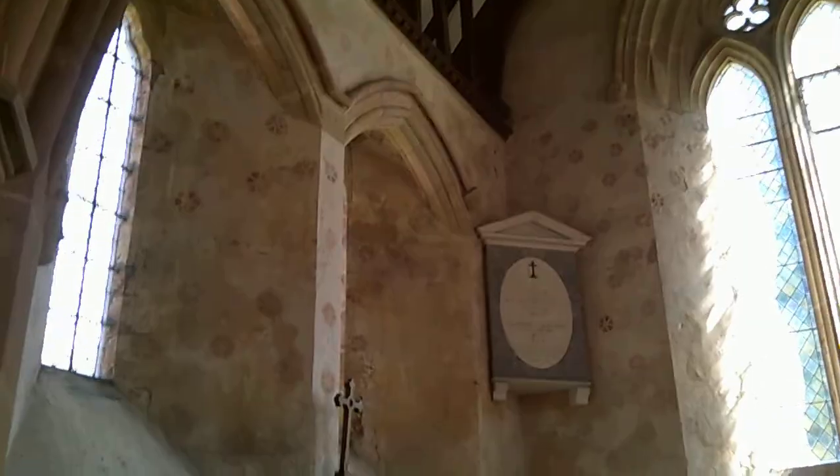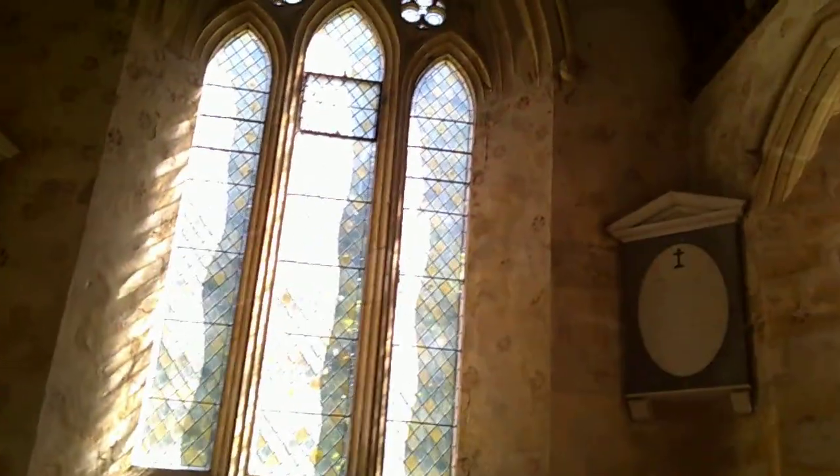Now here we have medieval wall painting, very interesting. But here's medieval wall painting. You can see this is just the floriated version, just some red flowers painted on the wall.